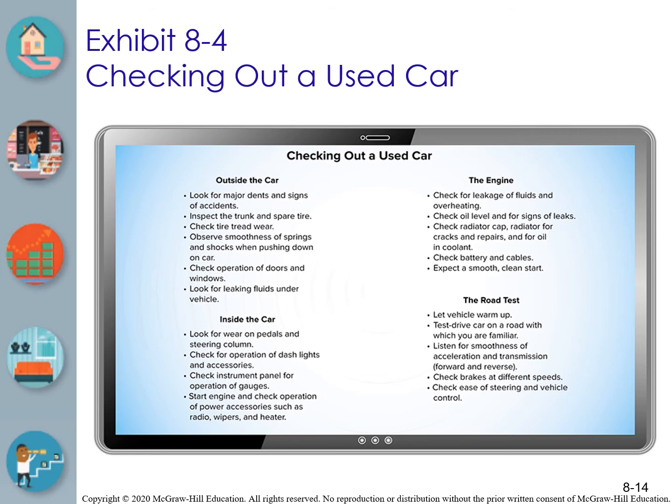Looking for major dents and signs of accidents, inspecting the trunk and spare tire. Make sure that there is a spare tire, make sure that the spare tire has air, and if it doesn't have air, then these are all things to keep note of.